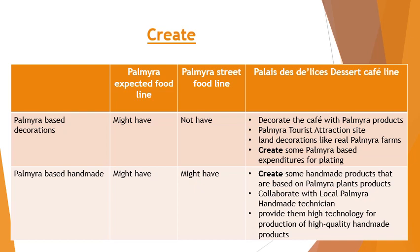And the last thing is the creating values. The first thing is palmer based decoration. So for the dessert cafe line, we will decorate the cafe with palmer products, and we will decorate our sightseeing area around our shop by planting palmer trees to make it like a tourist attraction site. And we will use the palmer leaf for plating and serving to the customer for the desserts and other kinds of foods.